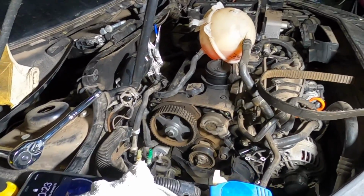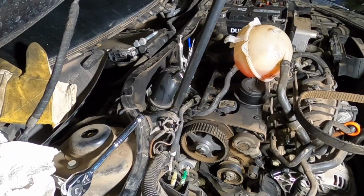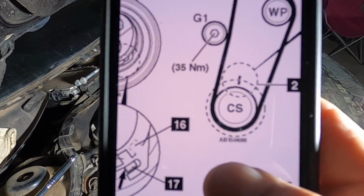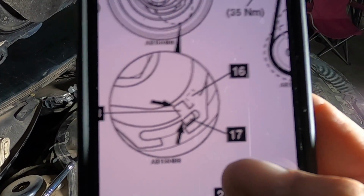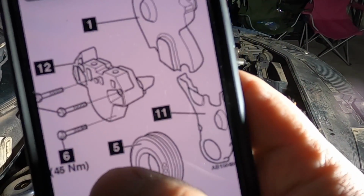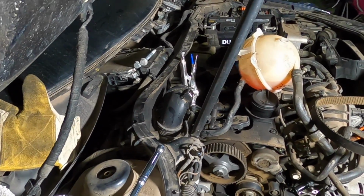All right, we're coming back one more time because I finally got my timing marks. Thankfully, somebody sent them to me. Thank you very much. As you can see, the crank line's up there, cam line's up right there with the mark that I'm already on. It even gives you detailed pictures down here. This was extremely helpful, so thank you to whoever sent that to me.